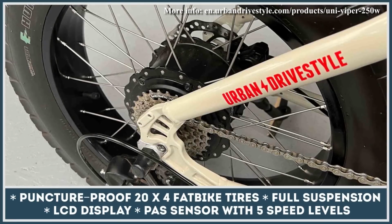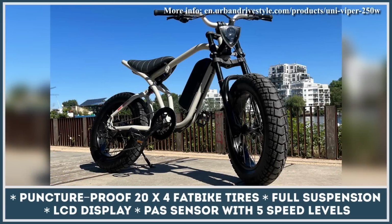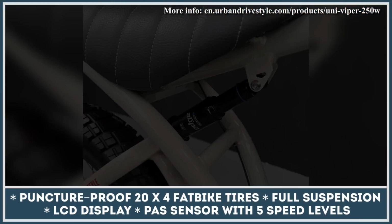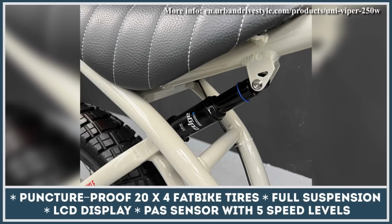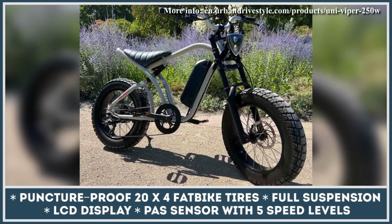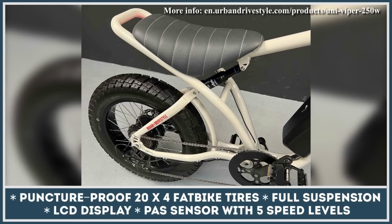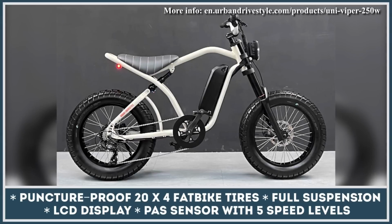The rider can use the installed LCD display to switch between 5 pedal assist modes, check the estimated battery life and observe the speed. Please note that the electric power assist will give you an electrified push to the speed of 15 miles per hour only. Despite the limited top speed, the Univiper looks like a great way to get around the city or even tackle off-road trails, since it has 20 by 4-inch tires, hydraulic disc brakes, and a full suspension system.